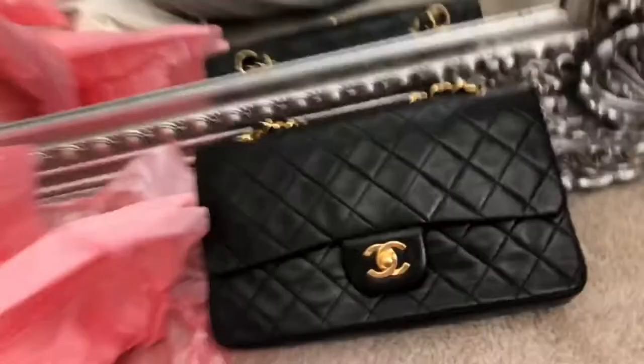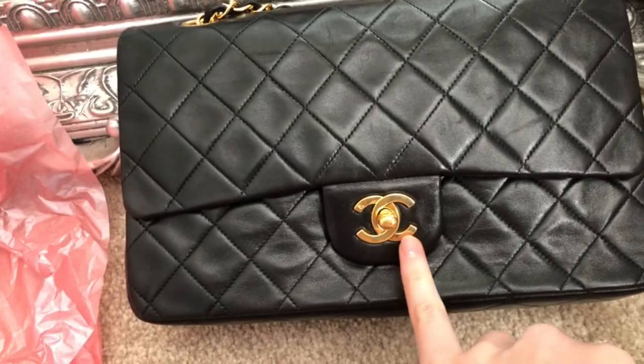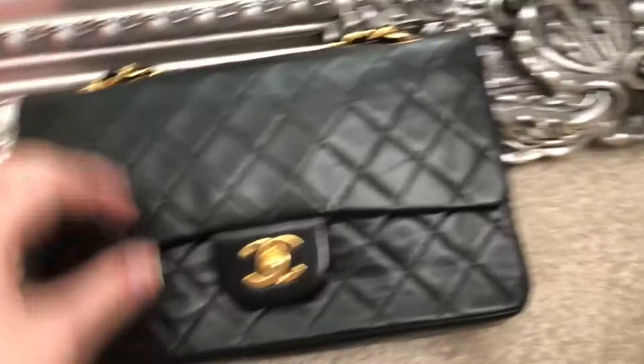I'm obsessed. So, if anyone's interested, this is a lambskin leather. This is a 24 karat gold hardware, which they don't do anymore. This is a series 3. This was manufactured in 1994, and I think it might say, does it say where it's made? No. So this is what it looks like. It is a medium size.